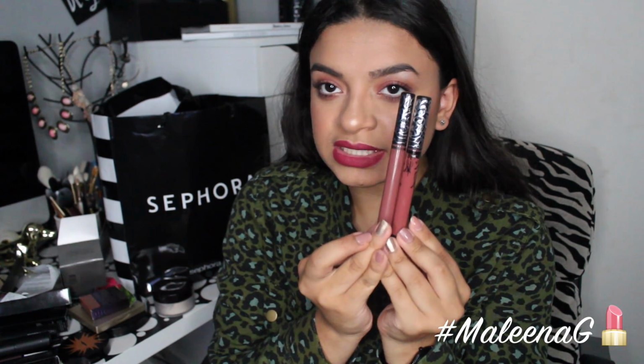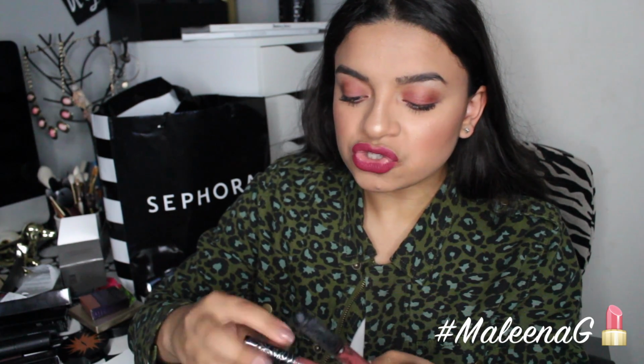You guys can already tell the difference. My Lolita is so freaking dark. And I know that there was this whole Marshalls thing where they were selling it at Marshalls and it was supposed to be the old formula. No, I purchased this in Sephora earlier in the year. I want to say around January, and mine is so dark.